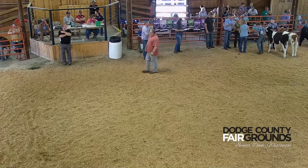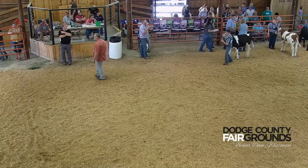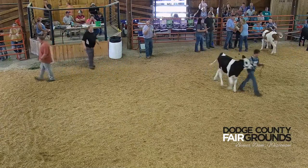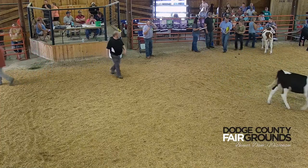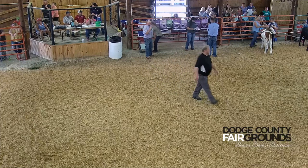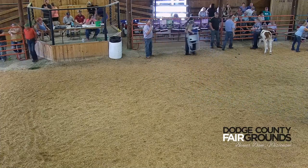Next calf coming out, maybe a taller frame, maybe just a little bit more rugged looking for me. A calf that's maybe harder to read as far as shape. He's going to be a bigger, taller steer, so I'm assuming he'll finish out at a heavier weight, but he's a calf that's structurally sound and has some shape to him.